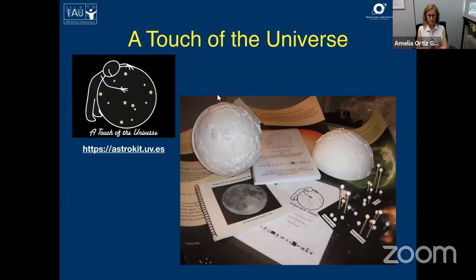And in this way, you will be able to make resources that are accessible to them. So that's the main point. Focus on the abilities they have. Just do not think about the abilities they do not have and try to supply them in some way. No, you have to concentrate on what they can do, which is a lot when you think a little bit about it.